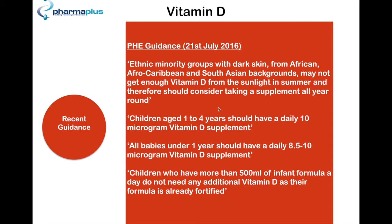And it also goes on to say a little bit about children. Children aged 1 to 4 years should have a daily intake of around 10 micrograms of vitamin D, and all babies under 1 should have a daily 8.5 to 10 microgram vitamin D supplement. The exception to this rule is children who are formula fed and are feeding more than 500 mils of formula a day. They do not need additional vitamin D, as their formula is already fortified with it. Okay, so there's quite a lot there. Again, if you want a bit more information, it's all in that Public Health England article that I put up earlier on.